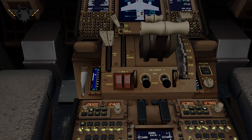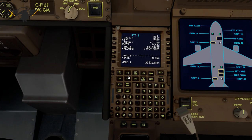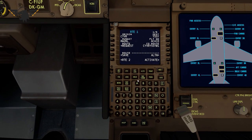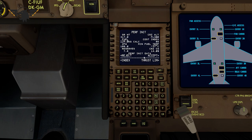Cool. Okay, so Bravo is what we have. 2998 is taking 26 left for departure, and everything else we will get off the controller when we call him up. So that's that. Right, I'm just going to route copy that just in case something goes wrong, and then we can go to PERF INIT and we can look at that. So we're cruising at 300 initially, apparently. We're going 300 first. 310. I'm going to accept it and then change some stuff.